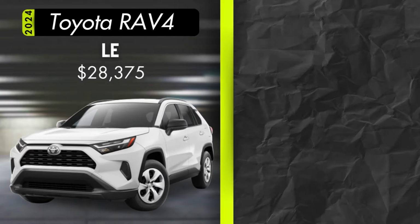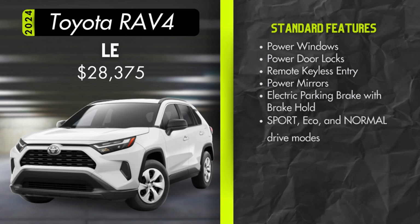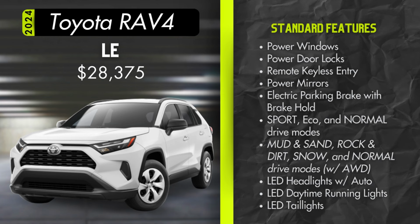We'll start off with the LE trim, starting at $28,375. Standard features here will include power windows with auto up-down, power door locks with a remote keyless entry, power side mirrors, an electronic parking brake with brake hold, and sport, eco, and normal drive modes. Non-hybrid models with all-wheel drive will also include a multi-terrain select, with mud and sand, rock and dirt, snow, and normal drive modes.